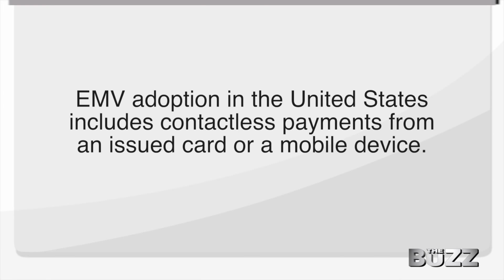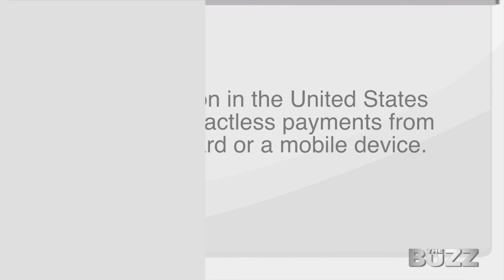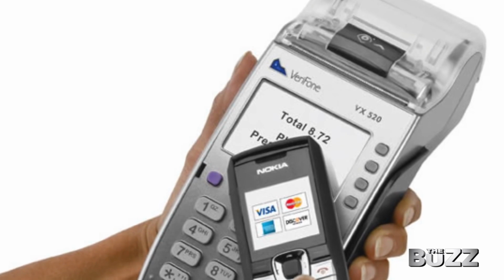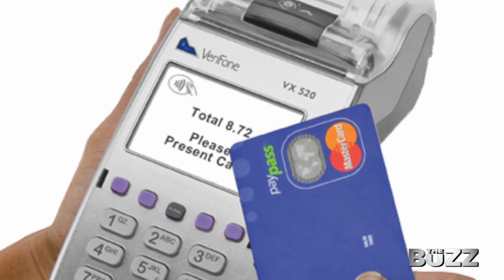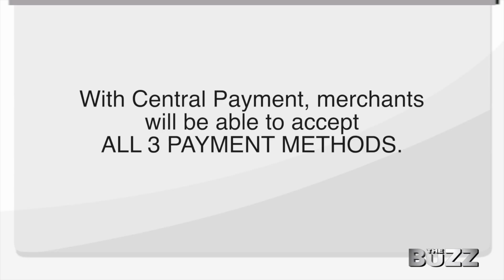Lastly, EMV adoption in the U.S. includes contactless payments from either an issued card or a mobile device. Mobile payments using contactless cards and EMV chip and PIN card transactions all utilize the same language protocols. With Central Payment, merchants will be able to accept all three payment methods. So, as you can see, EMV is a very exciting step into the future, and Central Payment, well, we're ready to go.